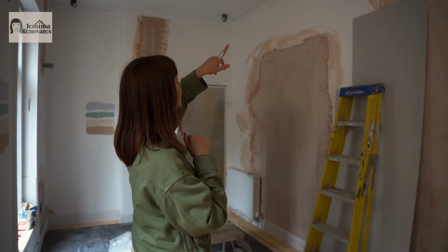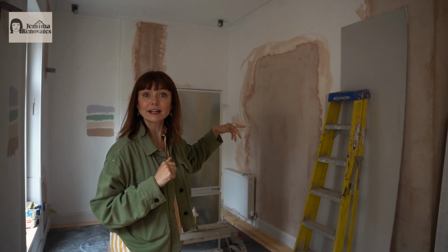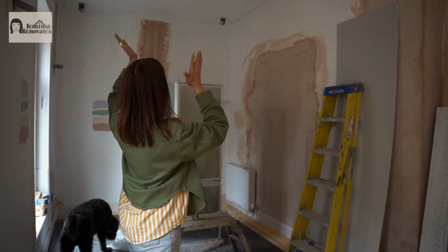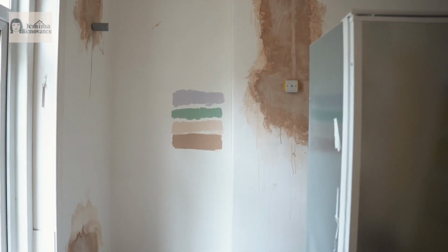You can see that I've put some spotlights up at the top because I'm going to put a giant painting. There's a giant painting going up on the wall here, which is a little bit different.